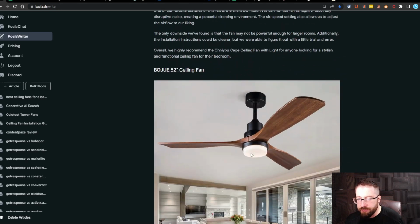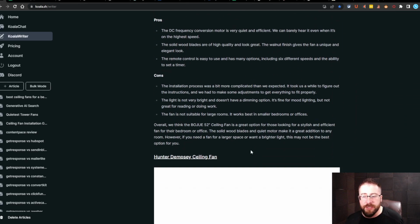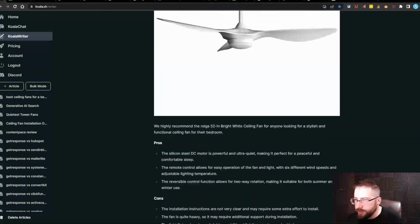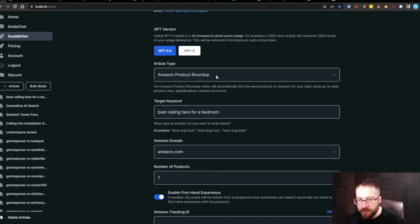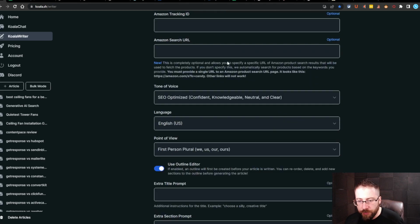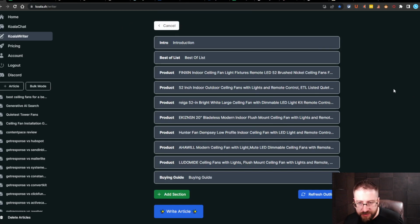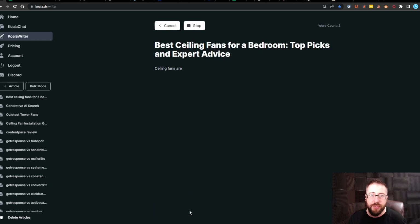And the pictures, it pulls right in. When you put this in WordPress, all those pictures come with it. So this is the GPT 3.5 version. All right, so now let's do the GPT-4. We're going to leave everything else the same. So it's basically the same list. It's all the same things because Koala pulls directly from Amazon, and that's obviously the same. You're going to get a true side-by-side preview of the difference between GPT-4 and GPT 3.5.